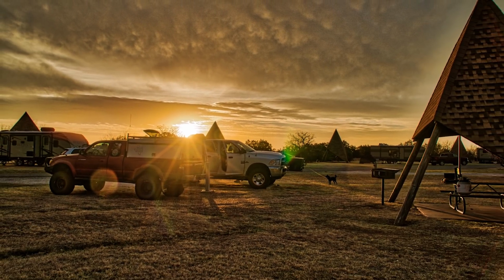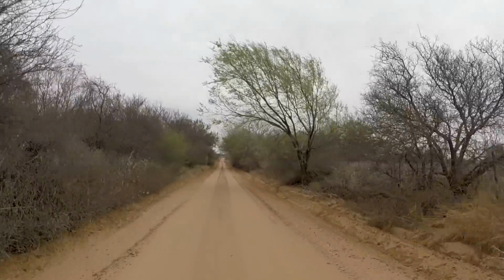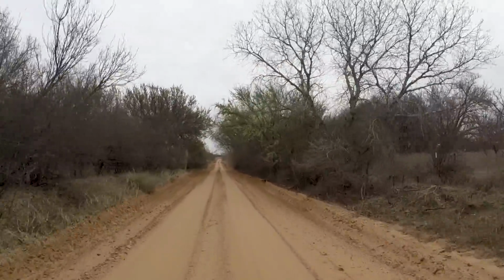After a hearty breakfast skillet and hot showers, our group sets out again on the road from Copper Break State Park. Using mostly paved roads, we pass through a few small cities and towns.